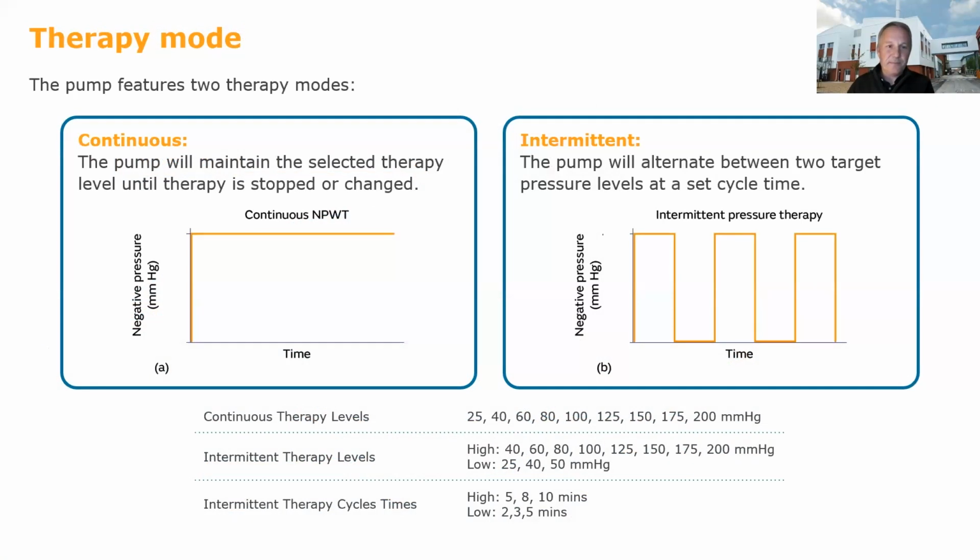Next slide, please. Great. As you'd expect from an NPWT device, we have two modes. Continuous is where you just set the therapy and the device runs with it, with pressure set points between 25 and 200 millimeters of mercury. Then we have intermittent modes, where you get high and low pressures.